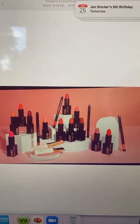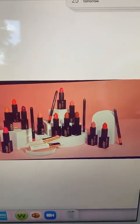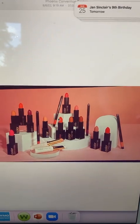Okay, right here. So this is them in real picture, the whole collection. But again, I am taking a picture on a screen, so the colors are going to be a tad skewed. When I get my products in, I will be able to show you better what it looks like. And then as we start to see more and more pictures of stylists who are wearing these, I can show you what it's going to look like on different skin tones.